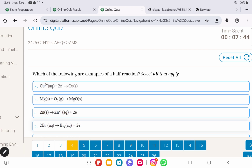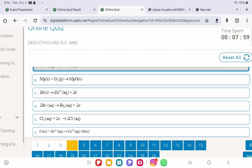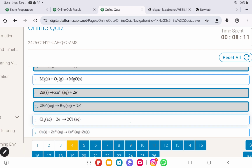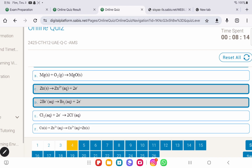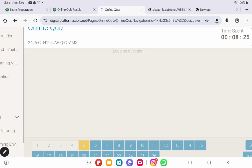So if we start with the first one, we have Cu2+, this is an ion, 2e-, this is the electron, and then Cu, which is the element. So this is a half reaction. Next one, we have Mg plus O2. Directly you say no, because it has more than one element. Then we have Zn, the element, Zn2+, the ion, and 2e-, the electron. So we choose it. Then we have 2Br-, the ion, Br2, the element, and 2e, the electron. So we also take it. Then we have Cl2, the element, 2e-, the electron, and 2Cl-, the ion. We also take it. And then finally we have Cu plus Zn2+. We do not take it because it is more than one element.